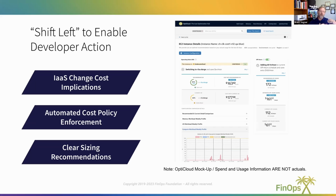And I know this could probably be an overused term within the industry, but for us at Capital One, we continually try to shift left to empower our developers. We know that a lot of times our developers have all sorts of different dynamics that they're responsible for, everything from security to resiliency, so cost doesn't necessarily always rise to the top. So what we're trying to do right now is really push the implications of infrastructure changes into the actual CI/CD pipeline. So as our development teams are starting to make changes, they can actually see the cost implications of those changes.